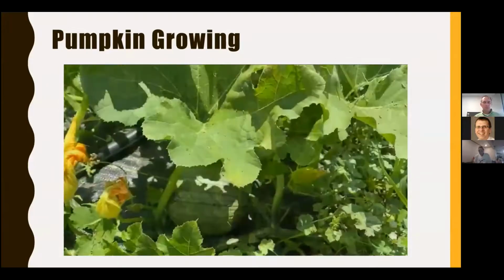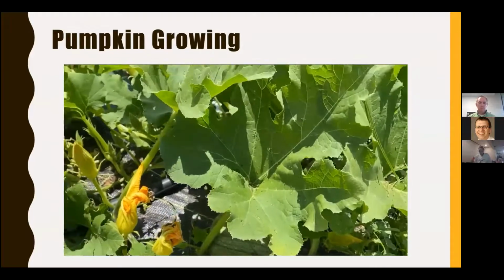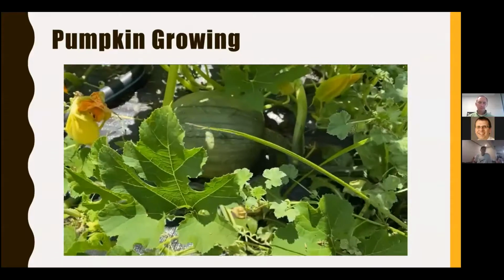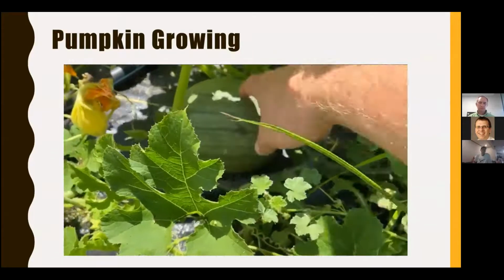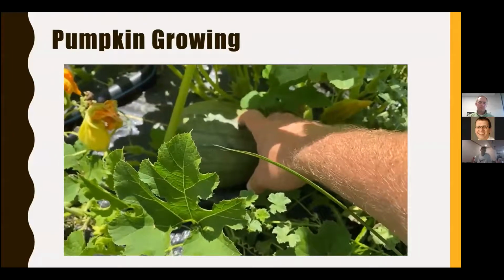And then this is a volunteer pumpkin plant. We clearly didn't get our field cleaned up very well last year, and this thing started growing, and we just let it grow. You can see it's a little bit ahead of our other pumpkins that we planted so that they'd be ready about September, into early October. This one's going to be ready before that.